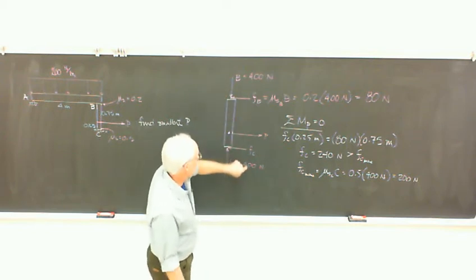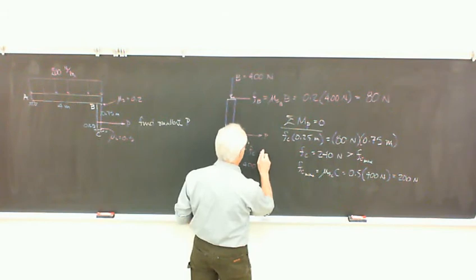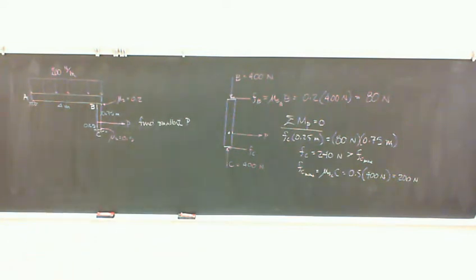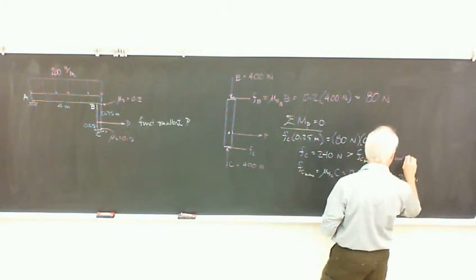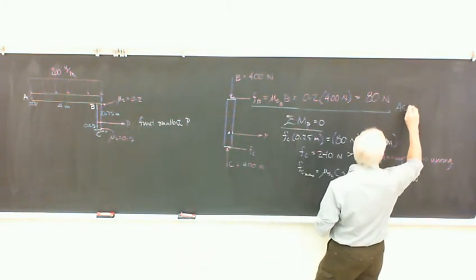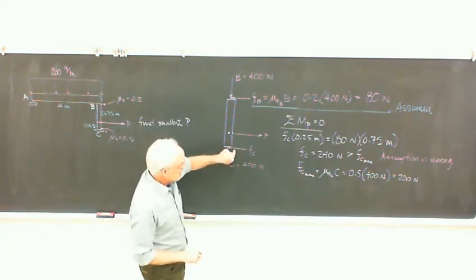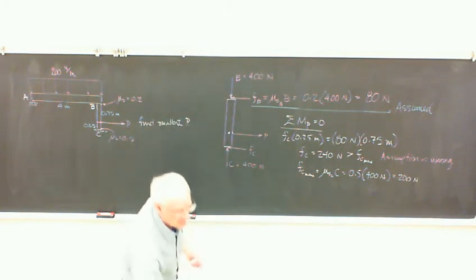So you now have to redo it with this at the limit of 200 newtons. And you have to redo that. Then you can find out what P is as well. That's just a matter of summing the forces horizontally. So our assumption is wrong. So now you have to assume that this is at impending motion. This is 200 newtons. Then you can find out what P and FB are. In fact, you don't need to know what, not B, but FB.